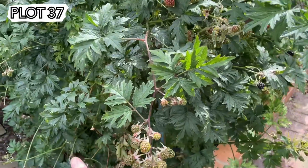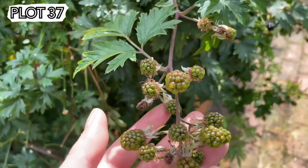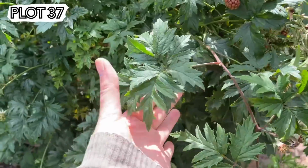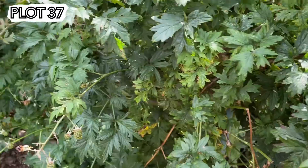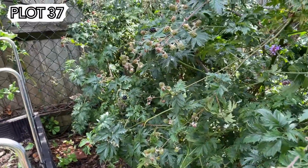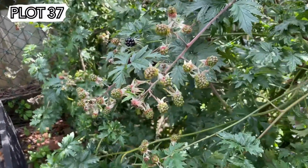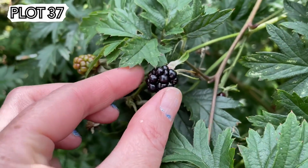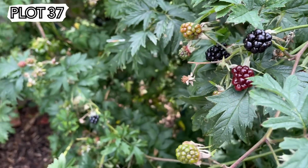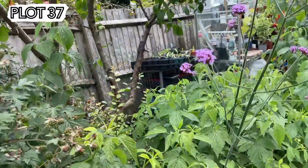Behind that bed, there is a Thornless Blackberry, which is in massive production. Look how much fruit is on this. They've got these really distinctive leaves. It's called an Oregon Blackberry, and so there's no thorns on it at all. And it is producing some beautiful blackberries. In fact, there are some ready. Look at that beauty. Oh, it's a love. There's quite a few of them just coming now.